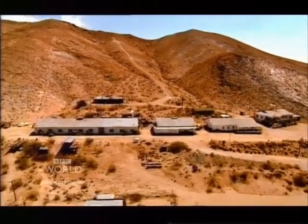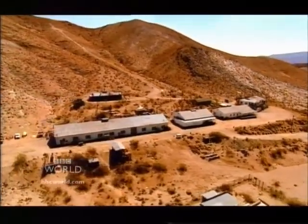Mission control for the next 6 weeks is an old abandoned silver mine. It's going to be rough science on the final frontier.